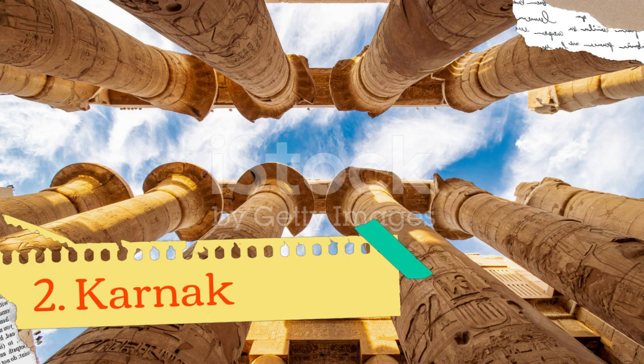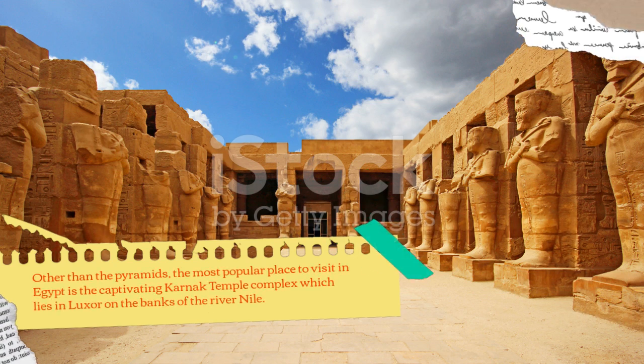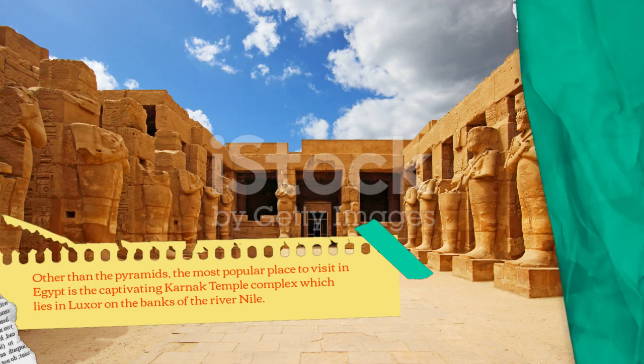2. Karnak. Other than the pyramids, the most popular place to visit in Egypt is the captivating Karnak Temple complex, which lies in Luxor on the banks of the River Nile.